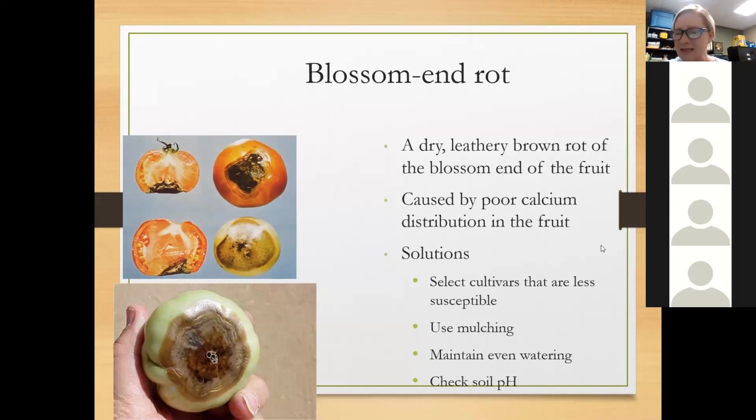Sometimes we don't see it until we go out and start to harvest that tomato, and our finger goes up into this rotten part, and we didn't even know it was there until it was too late because it's on the bottom side of the tomato and you can't see it. So what causes this? Well, it's caused by poor calcium distribution in the fruit. And that doesn't necessarily mean that there's not calcium in the soil. There very likely could be plenty of calcium in the soil, but there could be other factors preventing the plant from taking up that calcium.